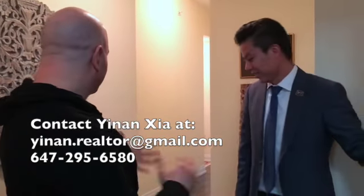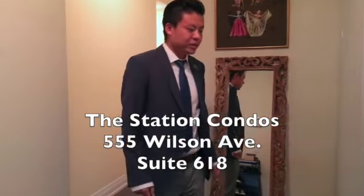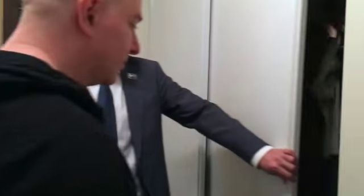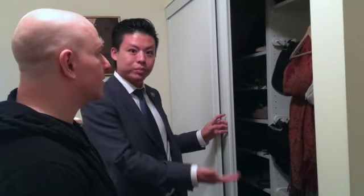Okay. And this is the unit at 555 Wilson. Let's check it out. You can see there's a big, what would you call this, a foyer? Yes, this is the front foyer, and this is where all the shoes go. The owners built in a little built-in rack so that they create more space. This foyer is the size of a lot of condos these days.